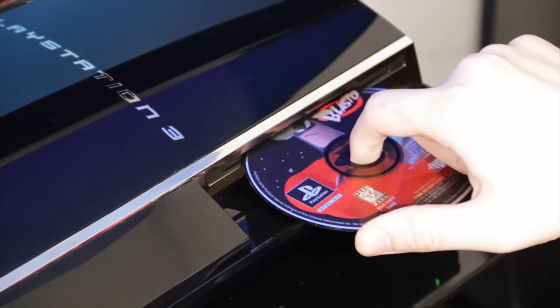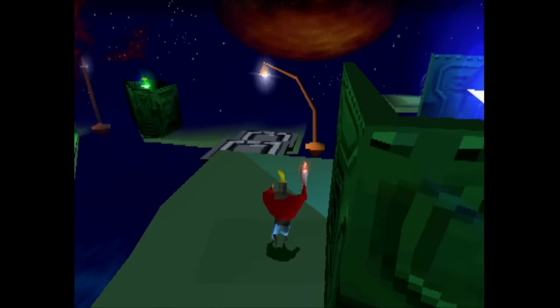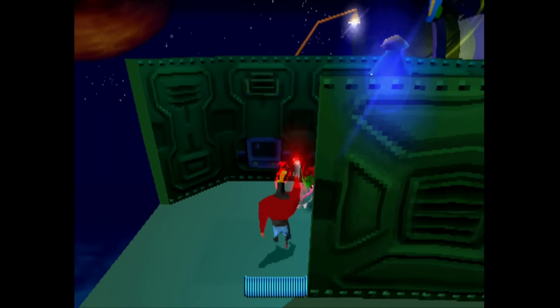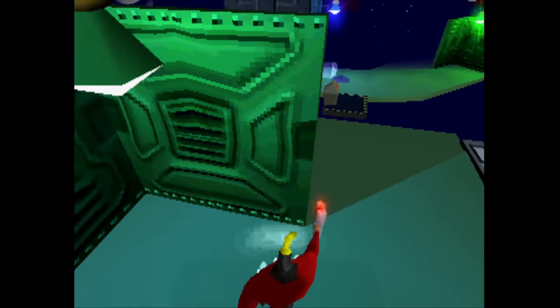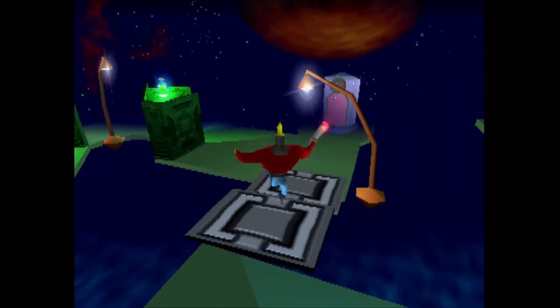For PS1 games, every PlayStation 3 model can do these. They're emulated 100% and also have very good performance. Same situation: you are going to run into some titles that run a little weird. Frame rate might not be super great. Certain menus might be missing.